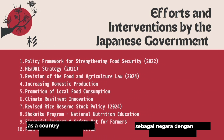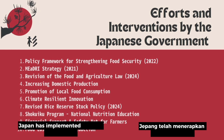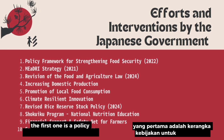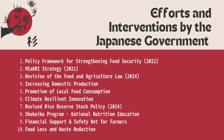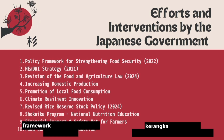As a country with limited agricultural land and a low self-sufficiency ratio, Japan has implemented a range of strategies to strengthen its food system. The first one is a policy framework for strengthening food security in 2022. In 2022, the Japanese government launched a policy framework for strengthening food security.